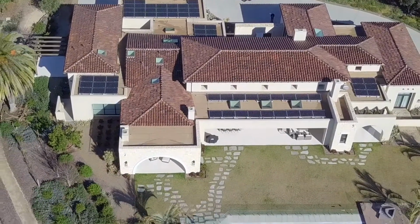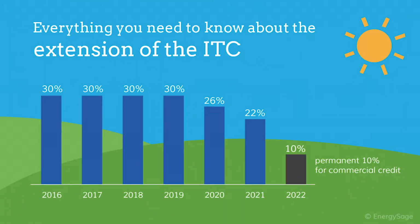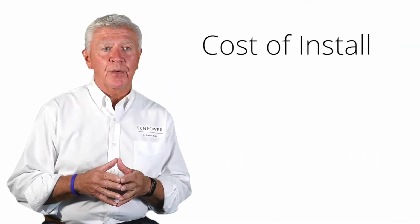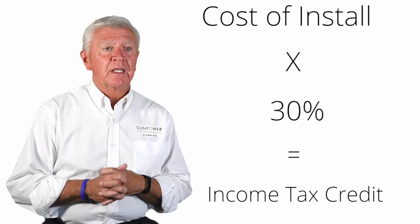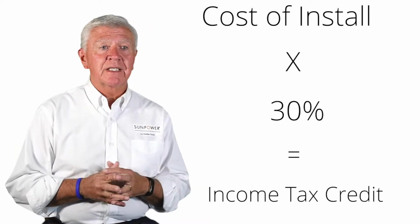Until this past year, it's been up to a 30% tax credit, and what that means is that whatever you were to pay for the installation of your system, 30% of that amount could be subtracted from your income tax payment. So it's not a deduction, it's a tax credit.